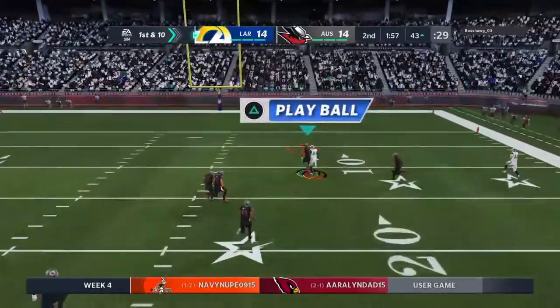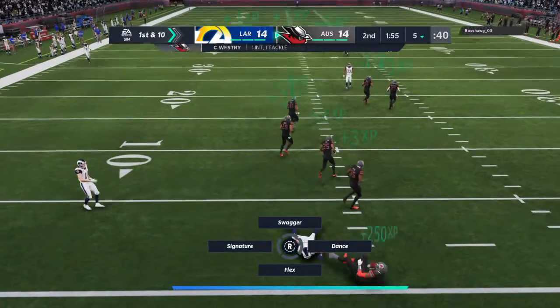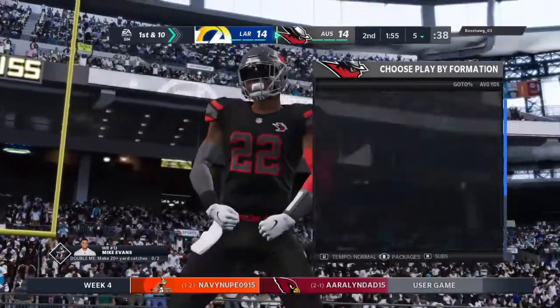Going to take a shot for Gallup. Into a double team, and it's intercepted. Picked off down near the 5. And a big turnover there as his guys will get the football back.